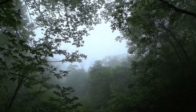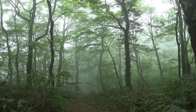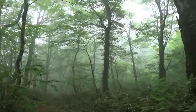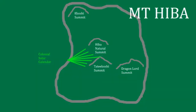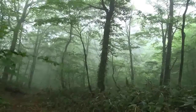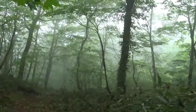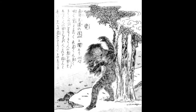Second day, we are planning to be joined by 4 more adults and 2 more children. We plan to meet at a trailhead on Dragon Lord Mountain and hike up together to Instant Wisdom Falls, a waterfall whose name might very possibly be connected to the old traditional name for the Japanese Bigfoot, Satori, meaning consciousness.